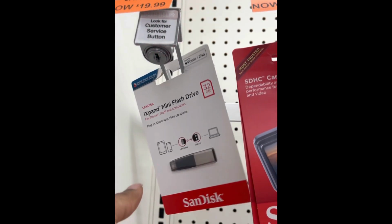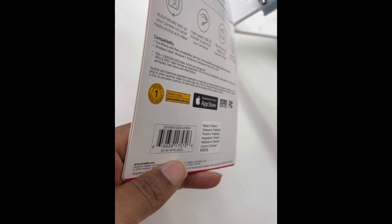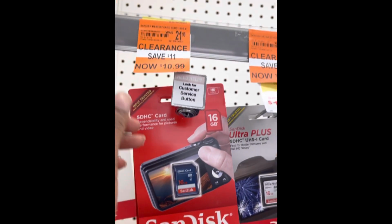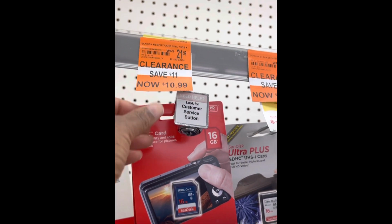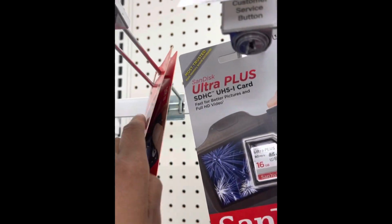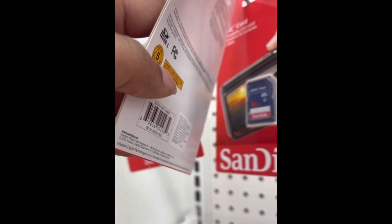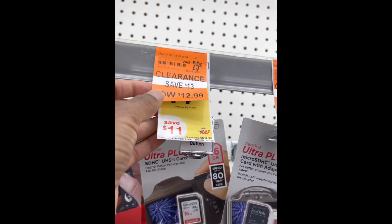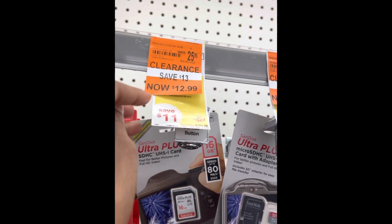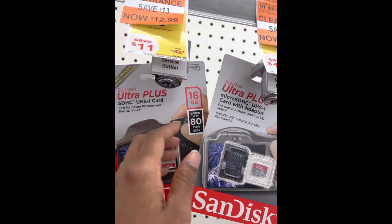Where they have the memory cards, the SD cards for the cameras and things like this. And this whole section is on clearance, which I think they have some very great deals if this is something that you need, especially if you're a content creator or if you're someone who likes to take pictures and things like that.